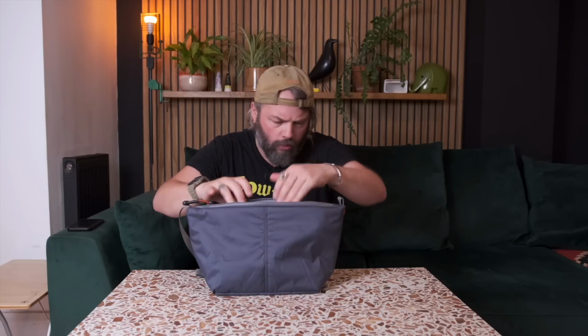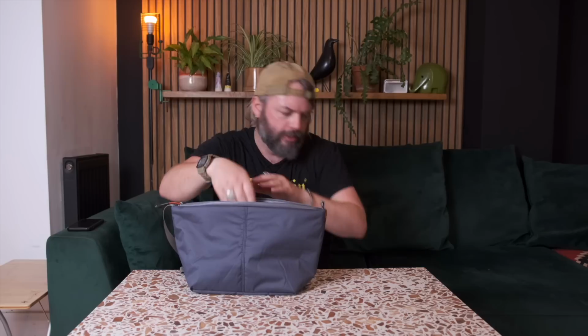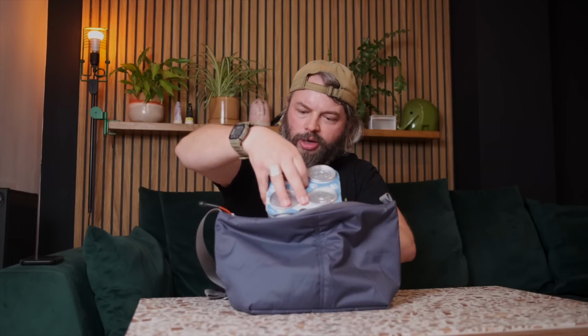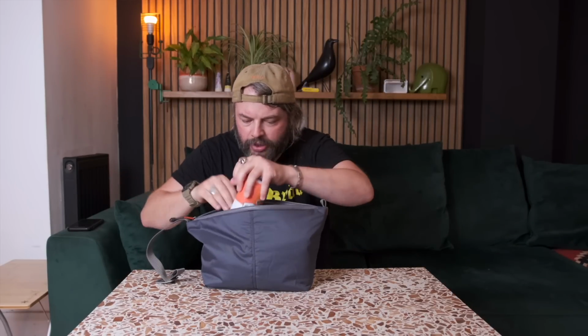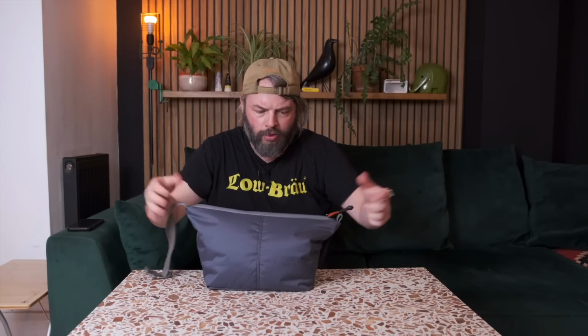They claim it holds a 6-pack, which undoubtedly it will. I can see that already. So we've got some lovely Lost and Grounded Keller Pils here. Four of them going in. We're going to see what sort of space we're left with. Loads of space, actually. Right, I can easily fit another 2 beers in there. There's no problem at all fitting another 2 beers. And that has closed really nicely.